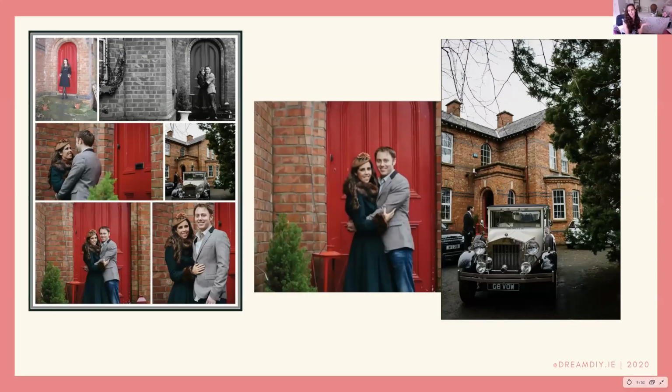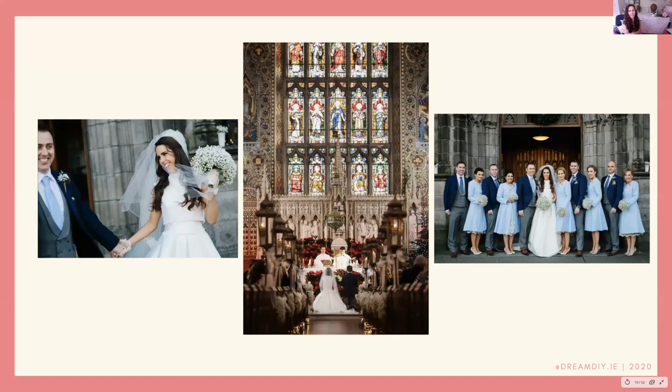So another reason, I just thought I'd show you a wee bit about me, that I love the door so much is because that is where Seamus proposed to me. He proposed on Christmas morning, and that was here, and we hadn't moved into the house yet, and I also got married from the house. So there's a few pictures. So I left the house as Higgins and came back as Higgins, so it's very special to me.